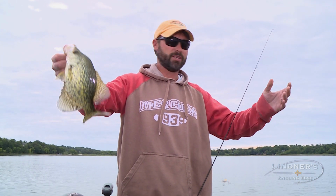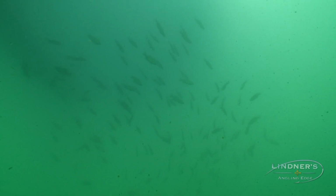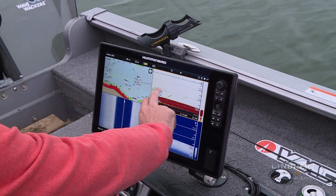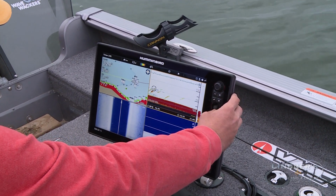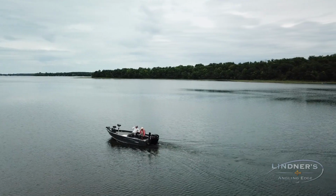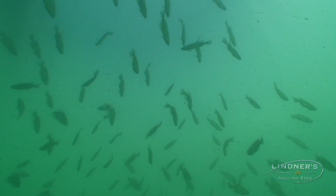So lakes change a lot, and right now we're looking at weed lines, we're looking at deeper humps, and we're really using our electronics. Oh, Dan just rolled one. Using our electronics to see where we can find concentrations of fish. So we didn't even wet a line until we drove around a little bit and looked where we might find some fish, and sure enough, boom, they're right here.